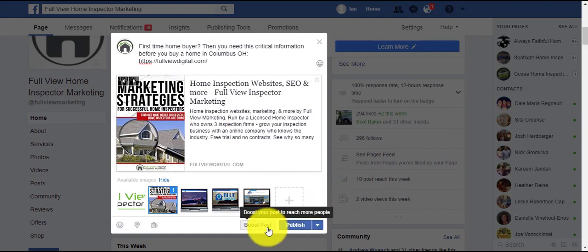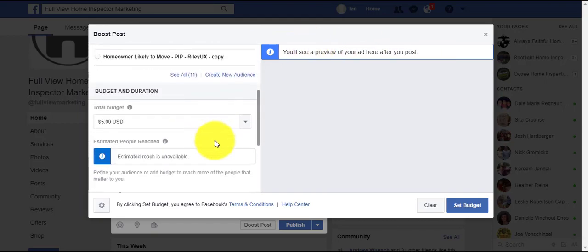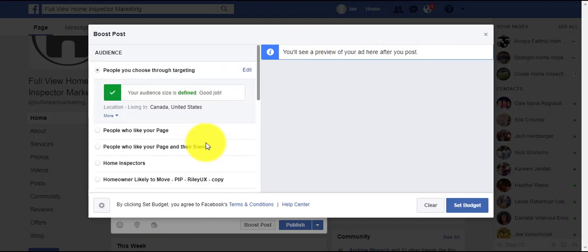So now you're going to boost the post. You can publish it, then boost it, or you can boost it before you publish it. So now you really want to target your ad. After you post it, you'll see the preview here. But I just want to show you exactly how to target your ad properly.